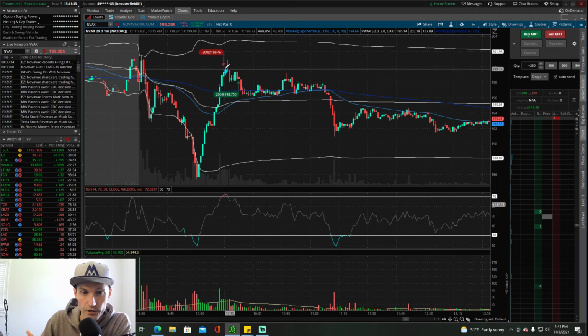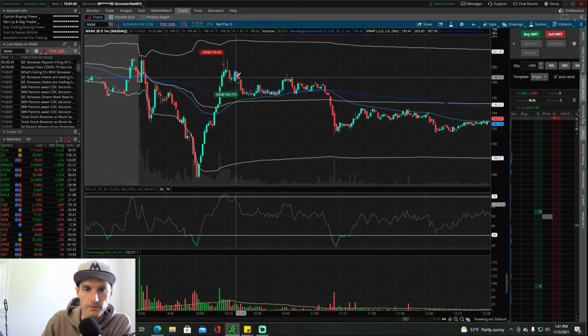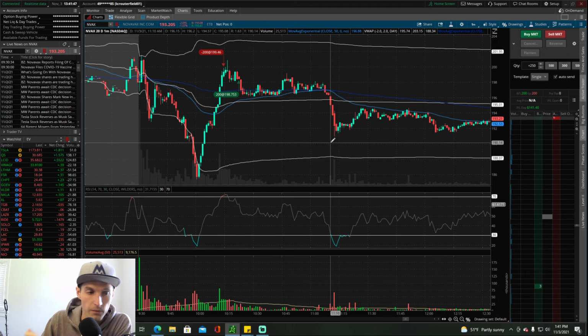You can even see here that we took a short on this almost on the high for the day. Fantastic entry point, and ended up just not feeling comfortable with it, just wasn't vibing with it, so we closed it out quick. But you can see that would have played out pretty nice.